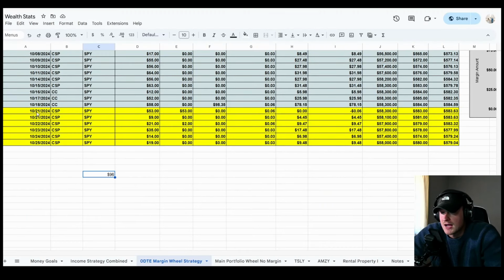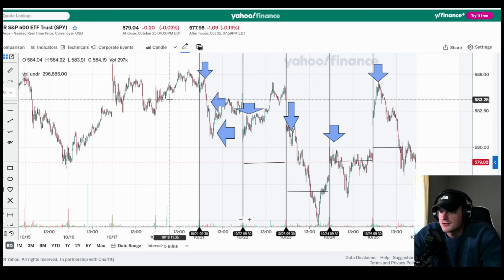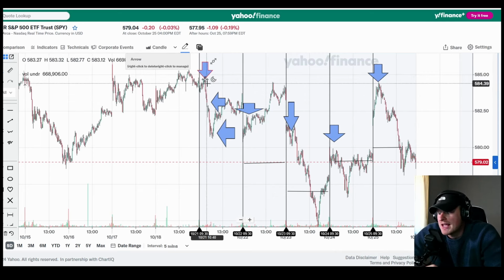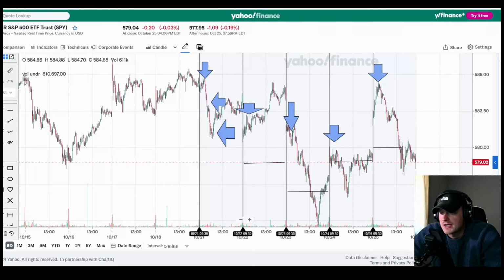On Monday of this last week, we're selling cash secured puts on the S&P 500. I was looking to make about $53 worth of premium. So let's look at what I was seeing. The last couple of days we were having some uptrending, and I thought that this trend was going to continue. However, the strike price that I sold was the 583 strike to acquire $53 worth of premium.